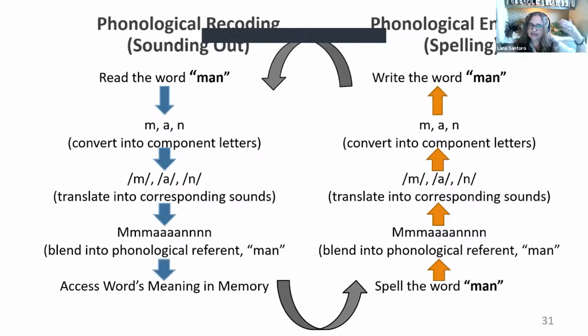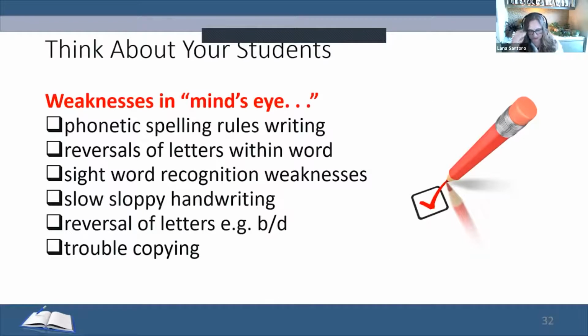So the whole idea here with phonological encoding and recoding is, for those of you immersed in this and who understand orthographic mapping, that's what we're talking about right here. This is the process of sounding out, recoding, spelling, encoding, and then when I work both sides of the chain, that's the orthographic mapping. That's the additional reinforcement that kids need to really solidify these letter patterns in their brain, right? These words, the phoneme-grapheme mapping in their brains.